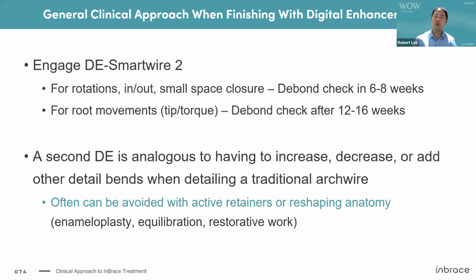So the general approach when you're trying to finish your treatment with digital enhancement is to engage your upper and lower digital enhancement SmartWire 2. For minor movements, rotations in and out, small space closure, that should express within your first appointment cycle, 6 to 8 weeks. If you're trying to express more root movements, sometimes it takes a little bit longer, so usually I might delay it for another appointment. So 12 to 16 weeks for any root movements for final detailing.